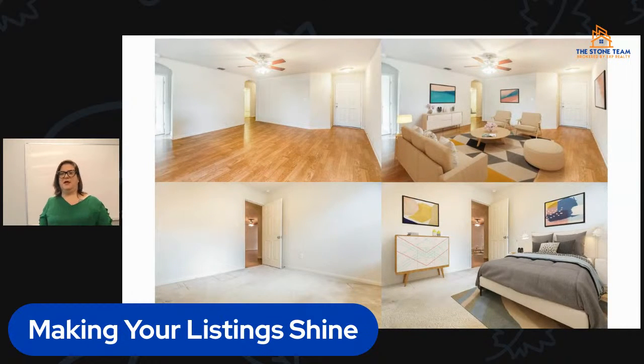People can picture their families in this home because now they know, oh, I can put my sofa here, and if we had a little table here and maybe a little nightstand over here, they can imagine what life is going to be like in that home. Selling homes is all about tapping into a daydream.